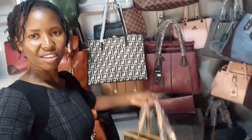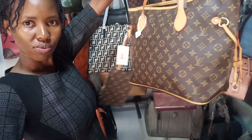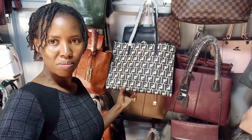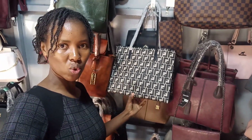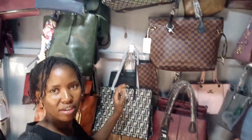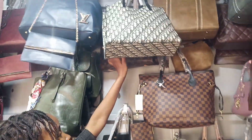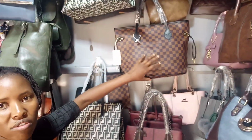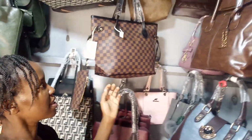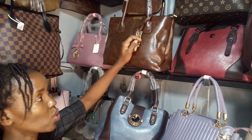We also restocked this color. Tulikuwa tumekosa. Ilikuwa imeisha. These ones zilikuwa zimeisha kwa market, but currently zimerudi. We have this color. We have Dior. This is Fendi. We have Dior here. And Gucci there. We have LV. Nakuja na a small baby. Yes. Then, in this side, kuna his 2-in-1 bag.